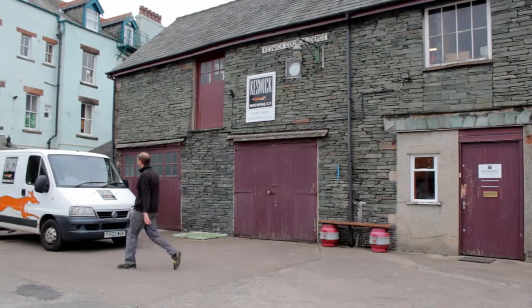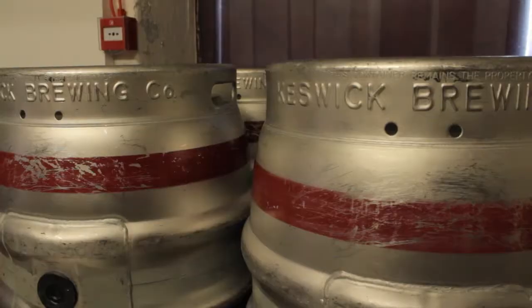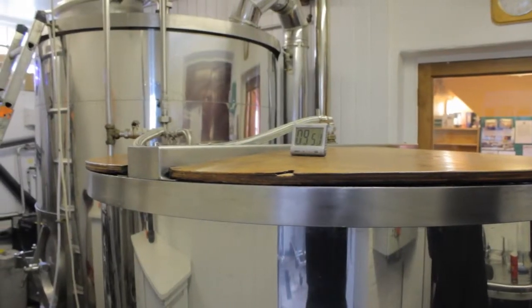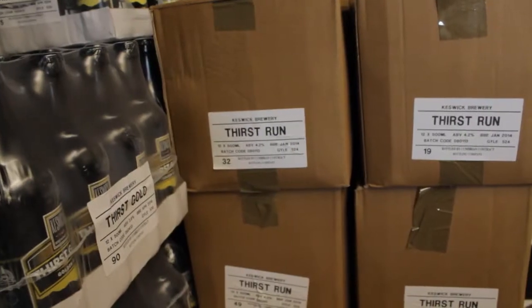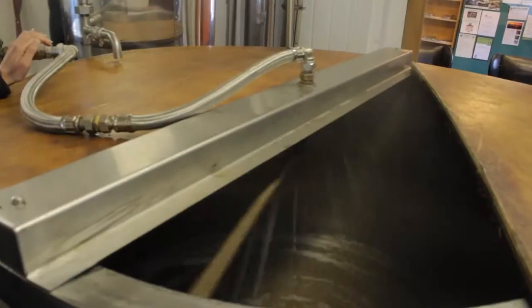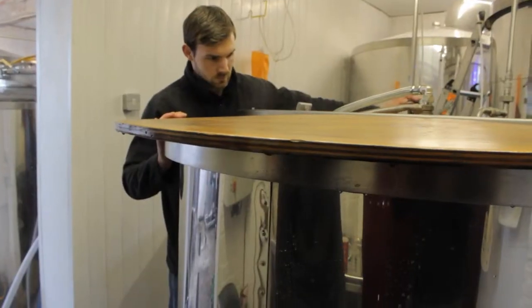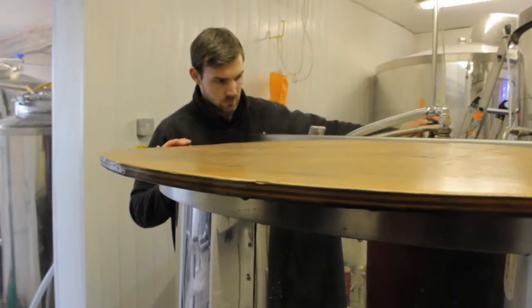Well, the brewery, we think, is the site of a much older brewery from about 1875, the old Keswick Brewing Company Limited. And it was also Allinson's brewery before that. So brewing at this site has been here for a long time. And also there's been brewing in Keswick itself on at least two sites for quite a while as well.